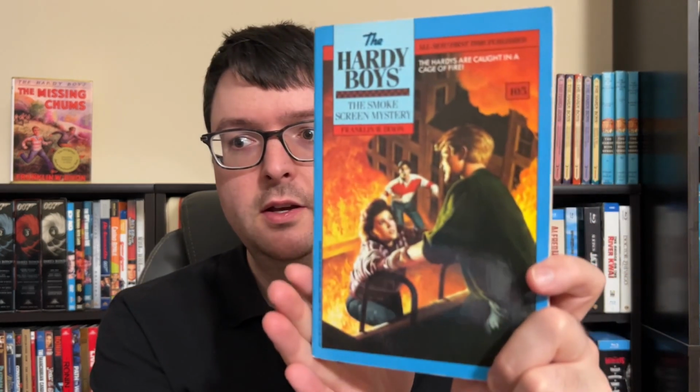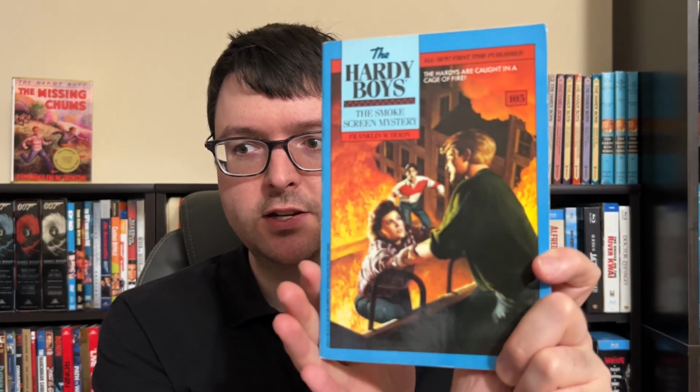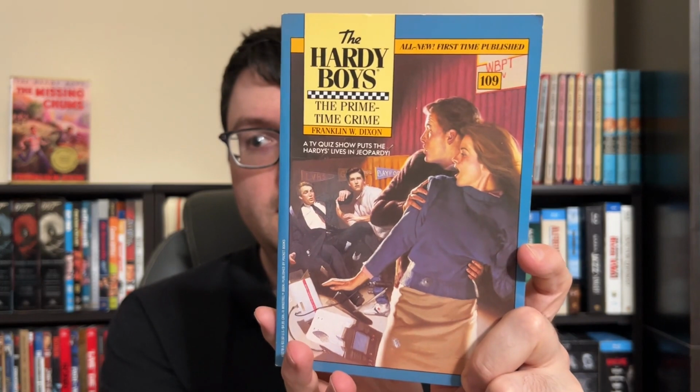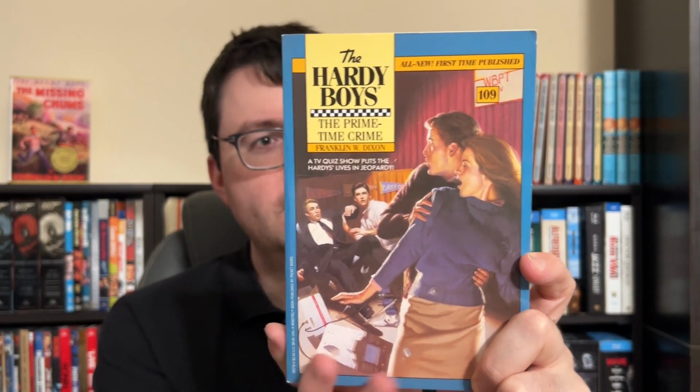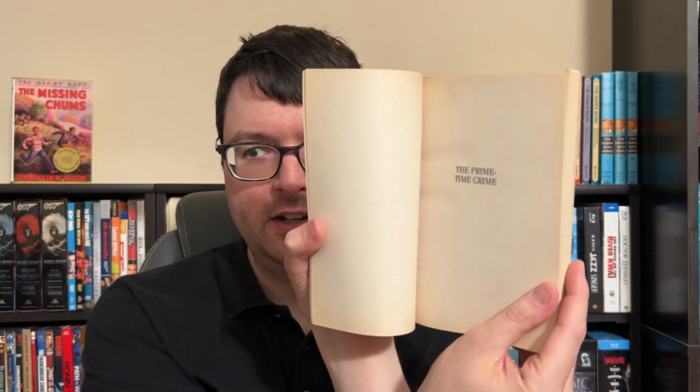Then I picked up some more digests. These are a mixture of ones I needed and some upgrade copies as well. So this is volume 105, The Smokescreen Mystery, and a nice action scene. Pretty nice shape, just a tiny bit of spine wear, but nothing terrible. And then the rear. Then volume 109, The Primetime Crime. Sorry, couldn't resist a trailer read. Really nice shape, no damage, no real wear or anything, and just a little tiny bit of page tanning.